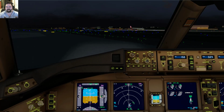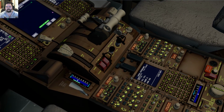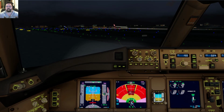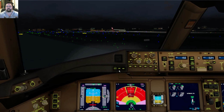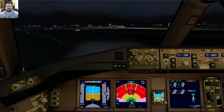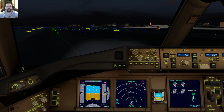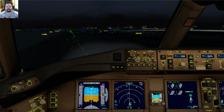Run a radar test. Monitor radar display. Go around. Wind shear ahead. Wind shear ahead. Wind shear ahead. TCAS test. Pass. On takeoff today we'll be stopping the climb at 3000, so we'll be on the autopilot fairly quick.